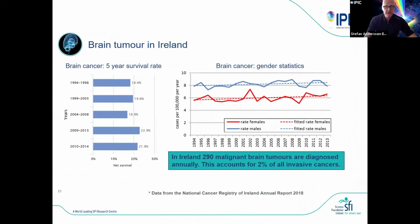So now we get back to the brain and say that, okay, brain tumors are not extremely frequent, but still about 2% of all invasive tumors are in the brain. And you see here the survival rate is really poor. And again, the most adequate treatment is to do surgical resection, and then you complement that with radiation or chemotherapy afterwards. But you need to get rid of as much tumor as you possibly can to give the patient as good chances as possible to survive.